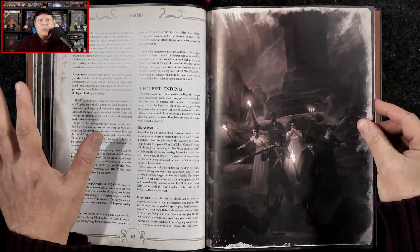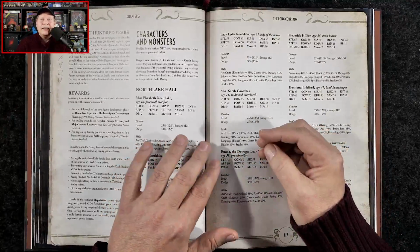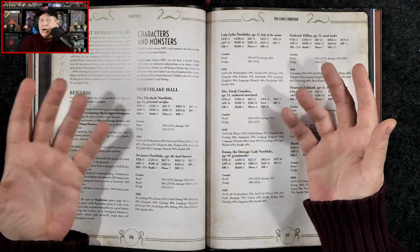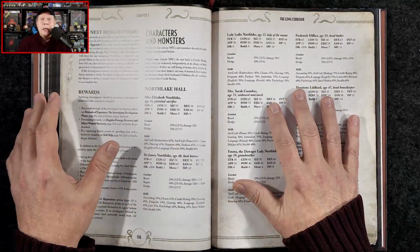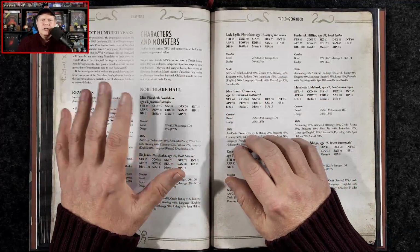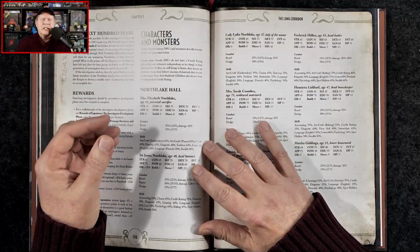And I know damn well my players would not like the solution. Now, it is very Lovecraftian. I will point that out. But I can tell you right now, my players would not like the default conclusion to the Long Corridor, which is the title of the adventure.